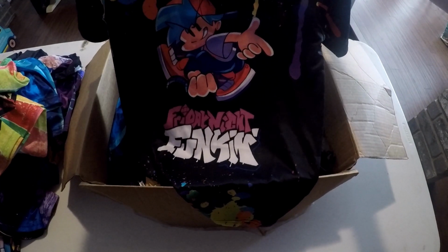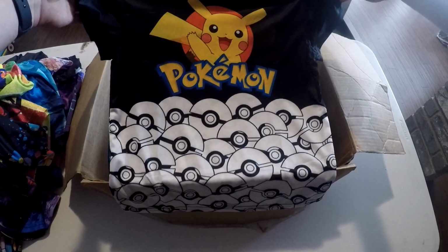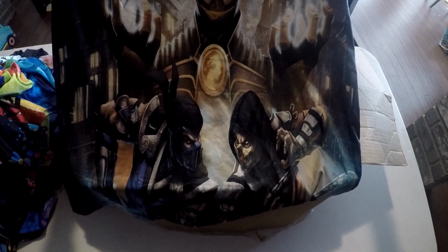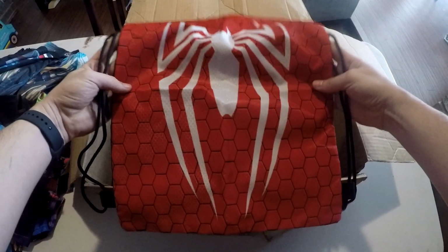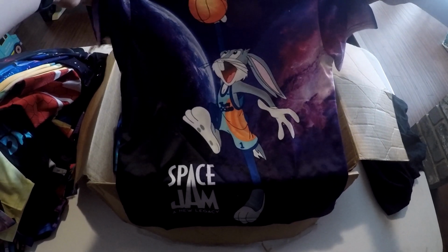Another Friday Night Funkin'. I always get asked for Pokemon stuff, so it's always nice to find Pokemon. Alright, looks like Mortal Kombat. Looks like Raiden from Mortal Kombat. Oh, and it's got Scorpion and Sub-Zero down at the bottom. Sonic Adventures. It's a little string pack, and I get these every now and then. This is kind of a nicer one. Spider-Man string pack. A little Space Jam with Bugs Bunny.